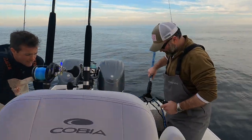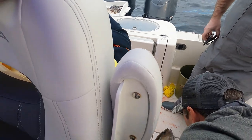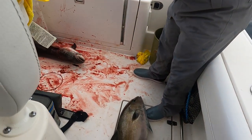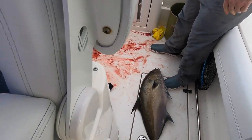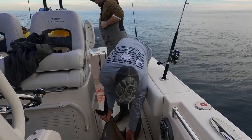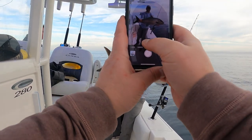Yeah, that's a big AJ, dude. Yeah, it is. The one underneath of it was twice the size of it. That's an Almaco. No way. That's a tank. Holy cow. Big Almaco. Biggest one I've ever seen. I'm sure they get bigger, but that's huge. I thought it was an AJ. Big Almaco right here. Nice.